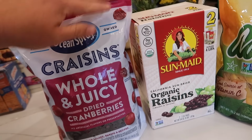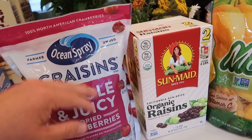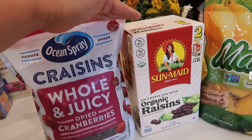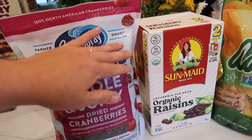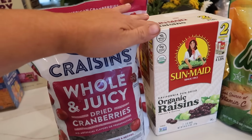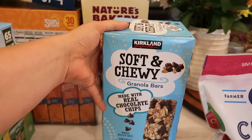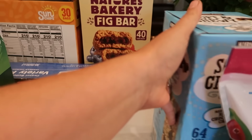I like to keep raisins and cranberries, or craisins, in stock in my pantry, so that we can add it to oatmeal, we can add it to muffins, cookies, we can throw it into a homemade trail mix, things like that. These will last us months though. I grabbed these granola bars. Obviously, I have a lot of children. Granola bars are a must.